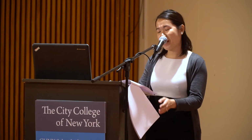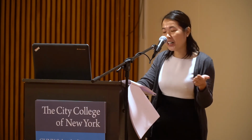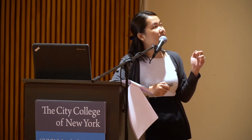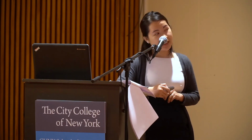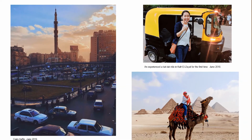Now, when I was in Egypt, I traveled and got around by different types of transportation, whether it's a private car, a taxi, a train, or a microbus, which you see here in the background. I was very, very happy having a tuk-tuk ride around. So this is a photo of me, the first-time tuk-tuk rider in Kafr Zayat. This was in June. And about a month later, I advanced myself to a fancy camel ride in Giza, which is a totally different experience and absolutely amazing. I will definitely do it again if I have a chance in the future.